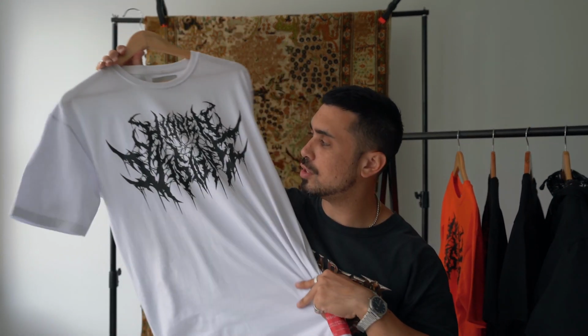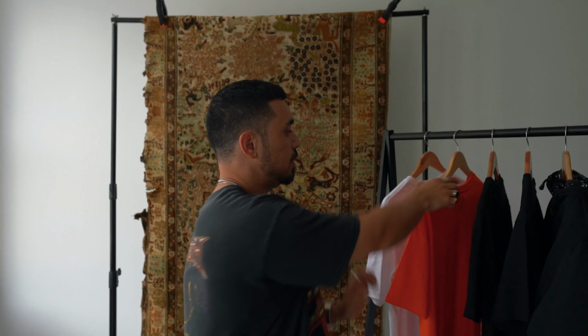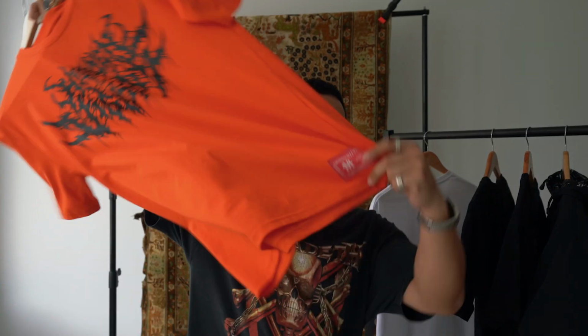The first tee that we've got is the metal tee, which is obviously the splatter logo comes from a heavy metal influence. Most of you would know that. So we've got that in the white and the orange, which is super sick. Got our labeling as well, neck labels as well.